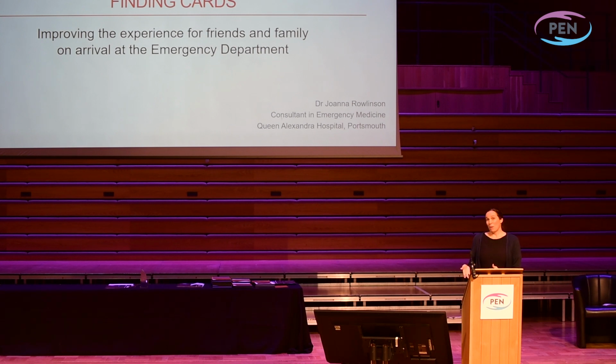And that was where the aim of this project has come from. We wanted to improve the experience that friends and family and relatives had when they first arrived at the emergency department, and they were trying to find how to navigate through the department to reach and see their loved one who's having care in the department.